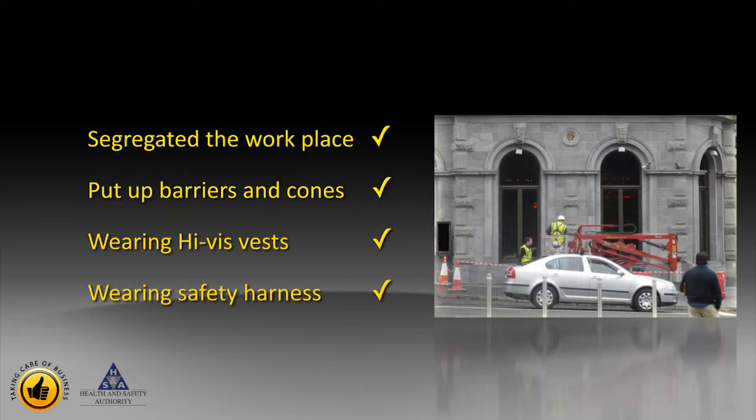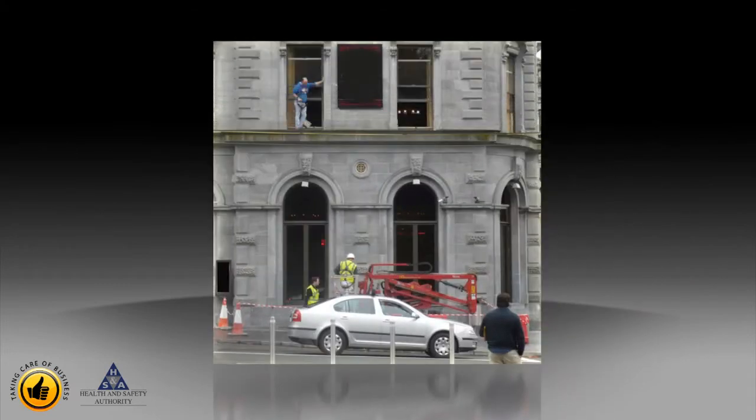Unfortunately, this all goes wrong when you look at the next picture. Gentleman above on the ledge is not tied onto anything, even though he is wearing a harness. Now you might be saying, what's the harm here? If he has a medical condition, gust of wind, he could lose his balance and he could fall onto the pavement, and that is going to mean probably certain injury or death to that person. So you need to make sure work at height is managed in your workplace.